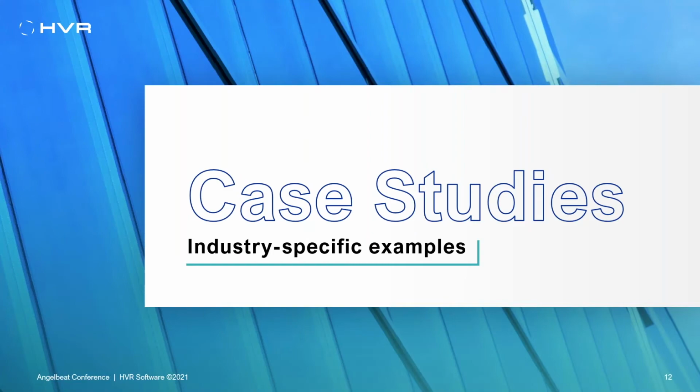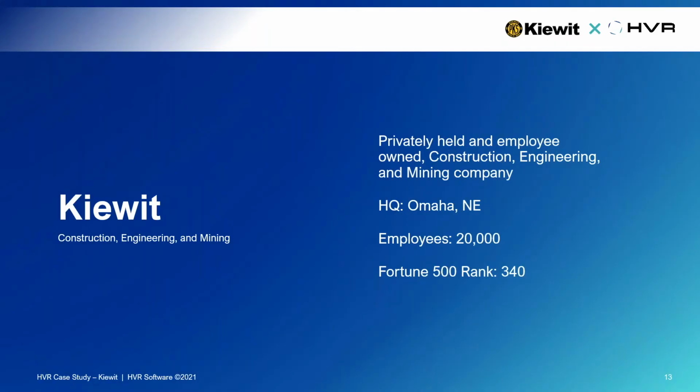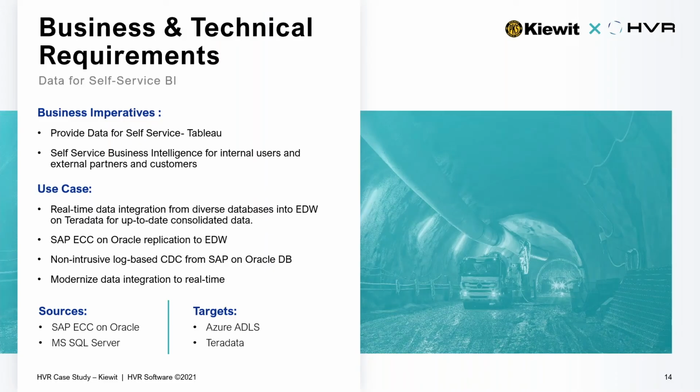So let's talk about an actual customer use case. Kiewit has been a long-time HVR customer. They're in the construction, engineering, and mining industry. When they originally came to HVR, they wanted to move away from running their batch extracts. They were doing it twice a day against that operational source. But as their data volumes had grown, the batch cycles were taking longer and longer, and that impact on the production source was too high. They wanted to provide that data rather than as the traditional batch reports twice a day. They wanted it to become a self-service data portal via Tableau.